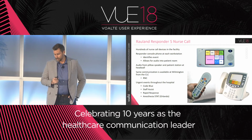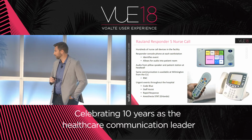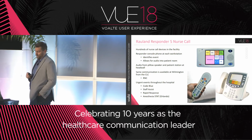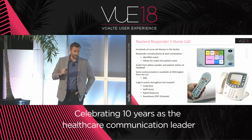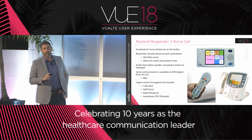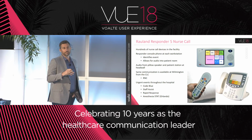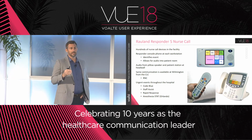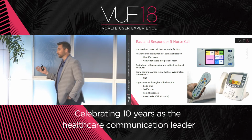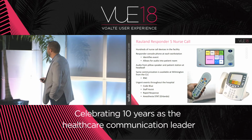So the medics are part of primary notification for urgent events as well. They have the ability to audio and video into the room to assist with responses such as monitoring chest compressions and just being available to reach out to any other units, providers, or clinicians that are needed for that event.